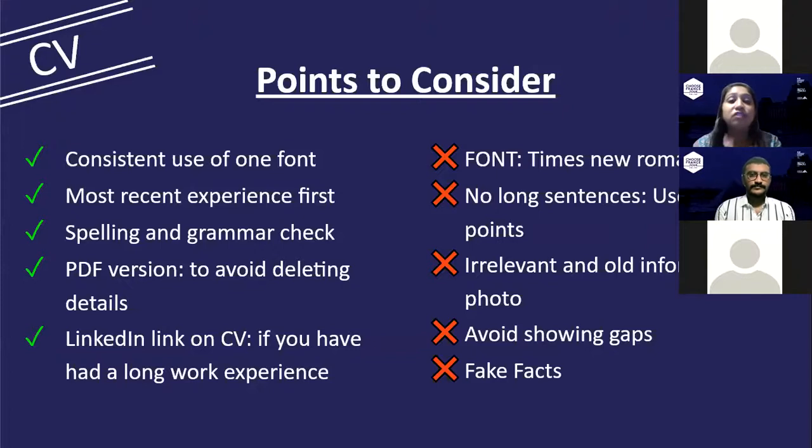Irrelevant and old information, not needed, like I already told you. And photo, of course. Do not put a photo from your grade 12 teachers meeting or something. Use the most recent photograph, because it's a way for them to know you, right? So please use a very recent relevant photograph. A PDF version. Please do not send your CVs, even an SOP, to anybody in the Word format, because they can be edited and later on you have no control over it. Always a PDF file, okay?